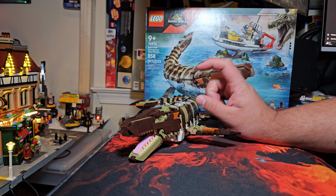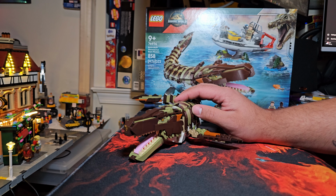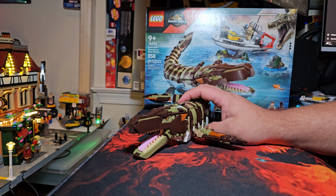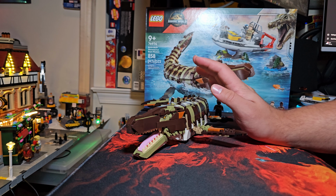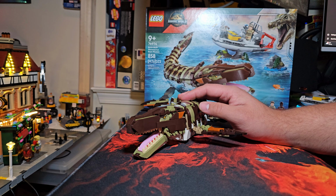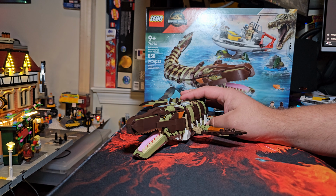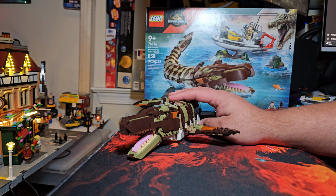I used to have a fossil tooth for one of these guys, and sadly I have no idea where that has gotten to, so I'm going to have to get a Mosasaur tooth and put it in there. They're incredibly cheap, you can find them pretty readily available from any reputable site, so just do your homework on that stuff. But that is going to do it for this review, guys.